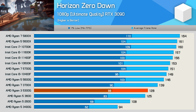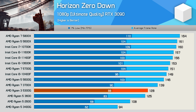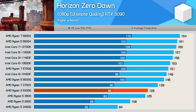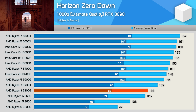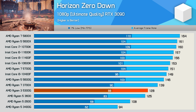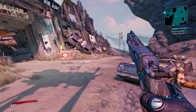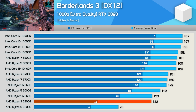Moving on to Horizon Zero Dawn, which isn't a very CPU-demanding title, at least by today's standards, we see that the 5300G is able to match the R5 3600 this time, allowing it to outpace the 3400G by a whopping 36% margin. It was also just 12% slower than the Ryzen 5 5600G, so one of the better results for this new quad-core APU.